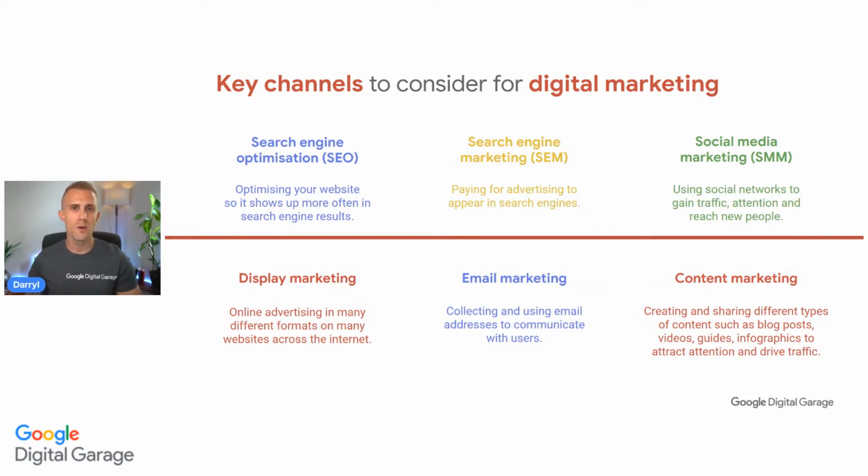So the 6 main channels that we'll be focusing on is something called SEO, an acronym that you may or may not have heard, but very, very popular within the digital realm, stands for search engine optimization. We'll dive into that first and foremost. Then we're going to dive into something called SEM, also known as search engine marketing. Again, there's a big comparison between the two. We'll do that comparison very, very shortly.